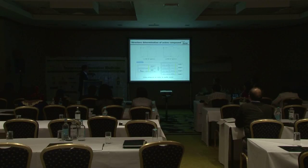Using this active compound as a marker for quality control according to different regions and areas and seasonal variations, fortunately, the active compounds were detected in all the samples we collected. So we are going to use this active compound as a marker for quality control when we produce the product.